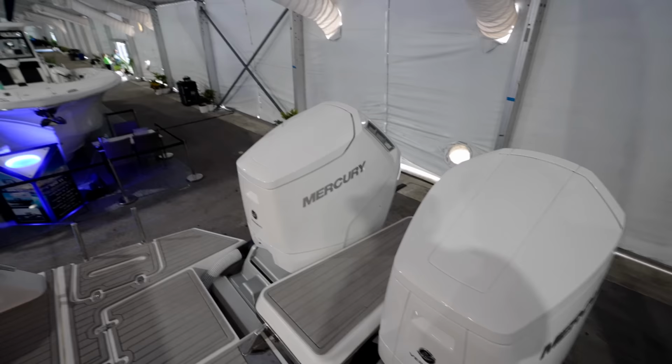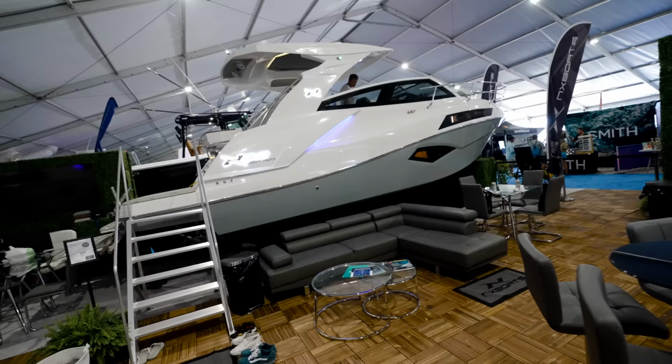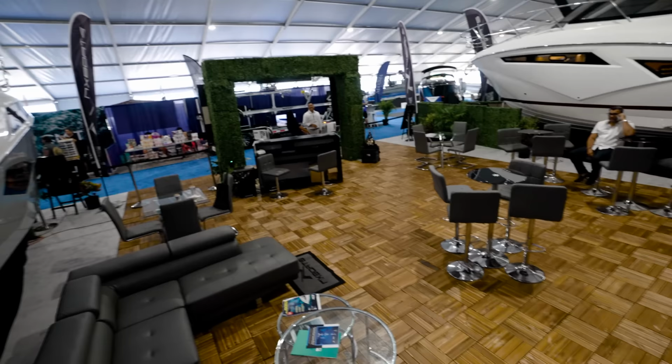They're gonna start filming that boat right now. The run and gun over here at the boat show. 34 sport coupe. You can probably come up here. Oh boy. Let's see. What do you guys think? I think it's a party on the water, if you ask me. They got a nice booth in here too.